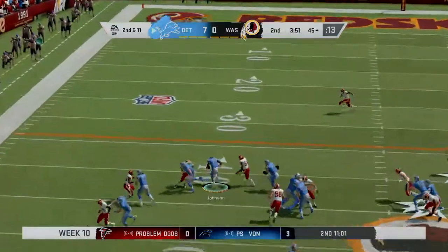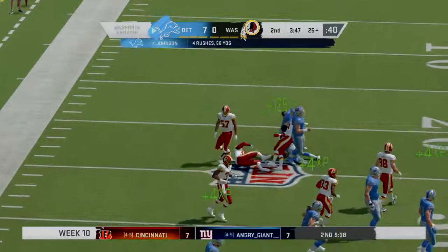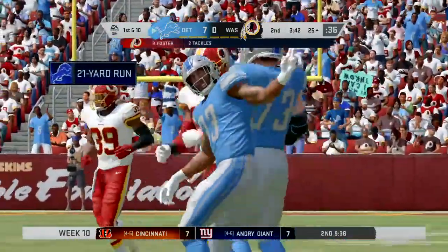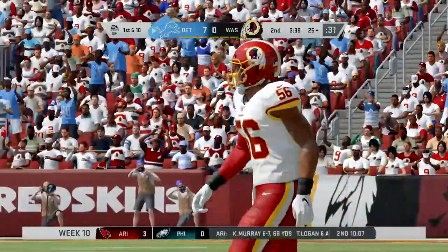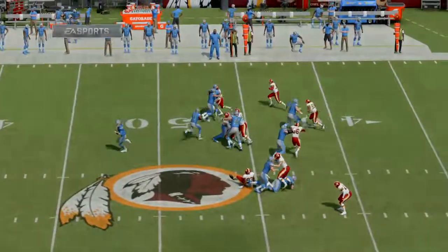On 2nd down, Johnson. He's got a 1st down and more inside the 30. And all the way down to the 25-yard line. A gain there of 21 yards. Some big plays in the passing game on this drive, and here's one out of the running game. So the passing game loosening things up. Now there's room to roam.